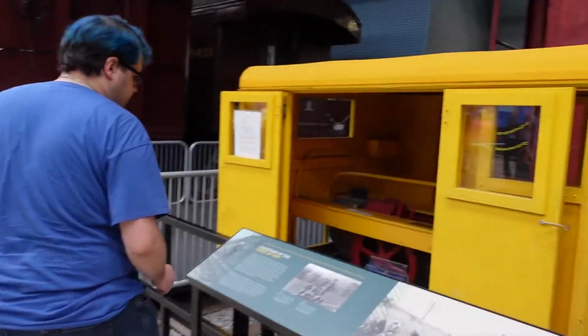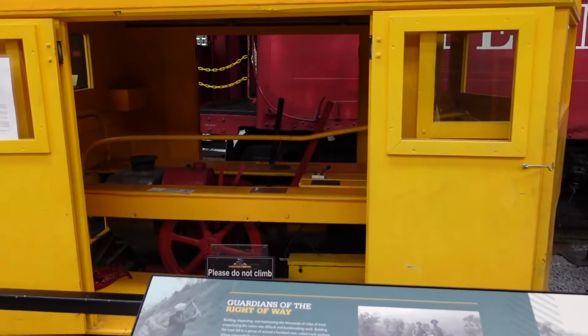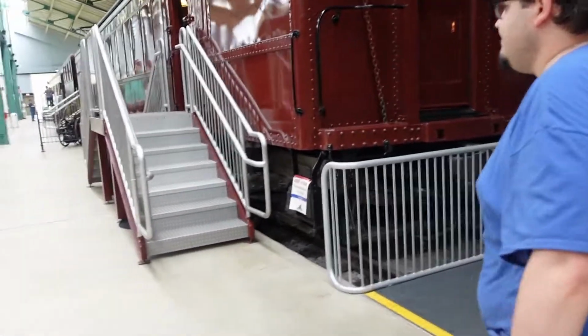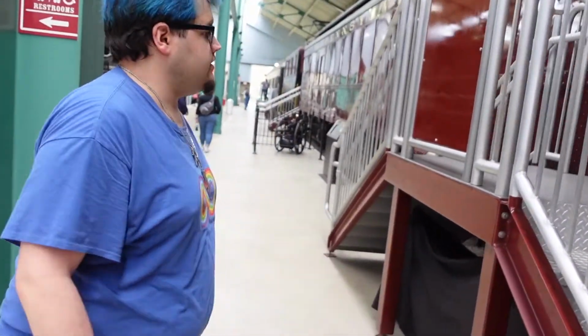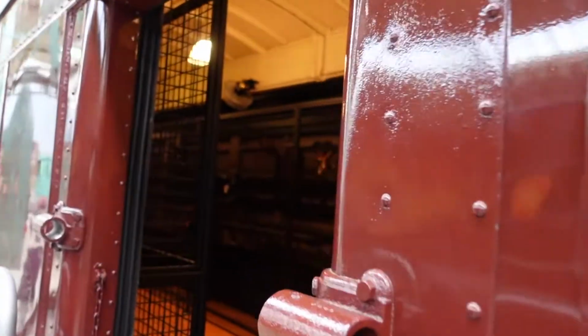Hey, I think this is a railroad speeder. Some of them were used for track operations, but nowadays there are clubs where you can build one of these and just run on abandoned lines. With authorized permission, of course. Oh, it looks like you can climb up in here. Let's take a look.